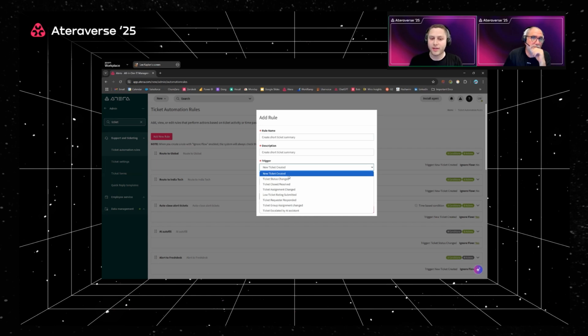However, if you also want the summary to change over time, you might also want to click on ticket status changed. You can also add multiple rules. That way you can have the ticket summary generate when it's created and also generate over time. So when a responder responds to the technician, or whether the technician responds to the end user. So for this example, we're going to click on ticket status changed, and we're going to add that.